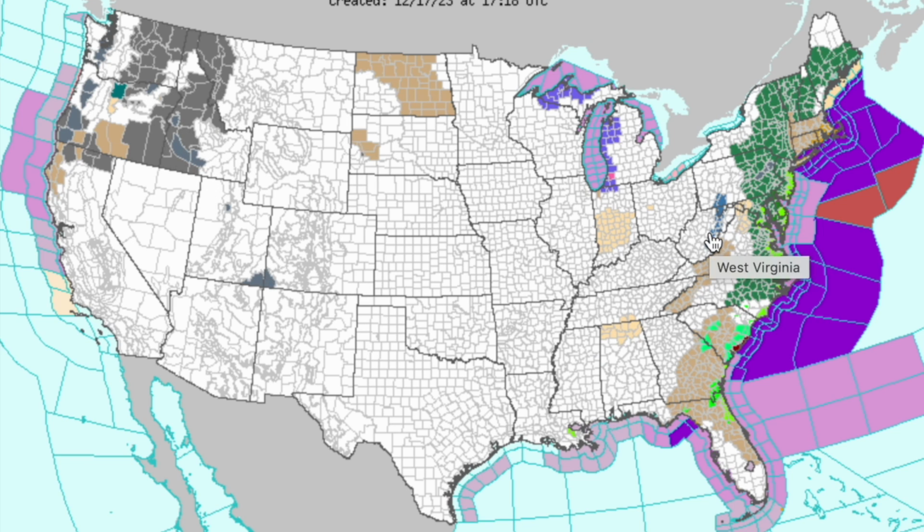Winter storm watches up for portions of West Virginia and Pennsylvania, as this storm system in the Midwest could bring actually a decent amount of snowfall to that area, so look out for that. But other than that, pretty calm right now.